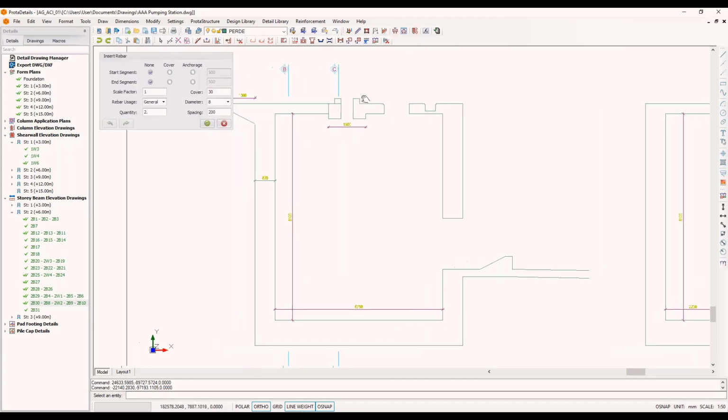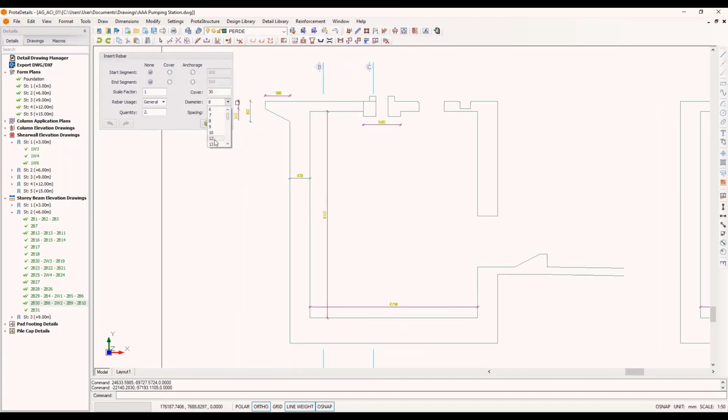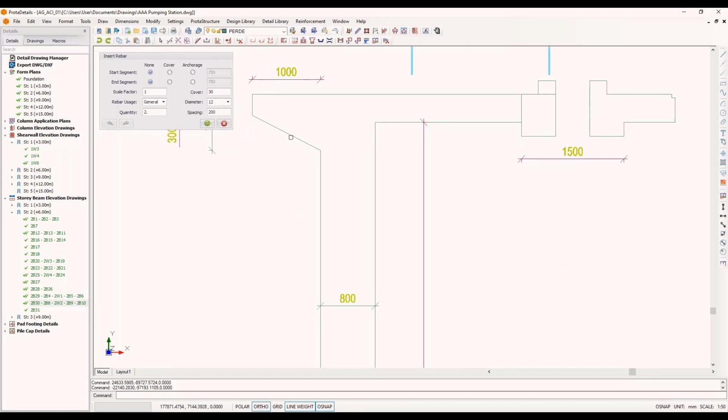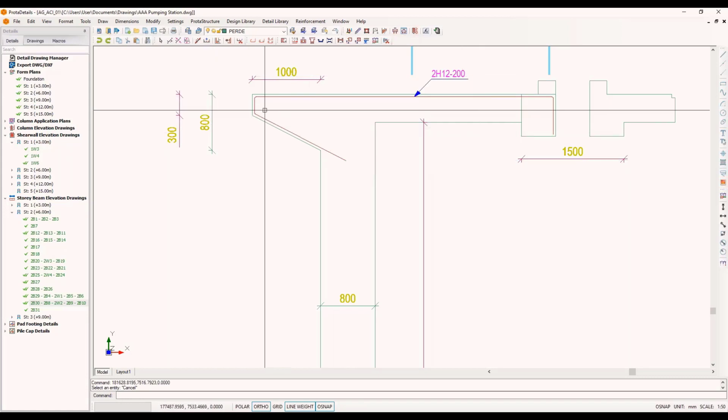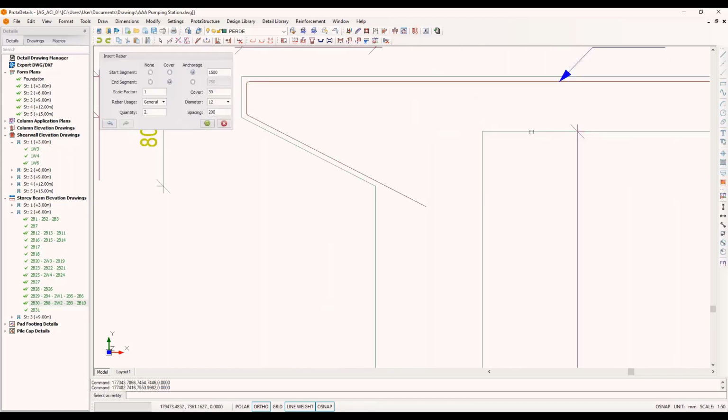So I will use the insert to formwork command here. Let's have a diameter of 12 here. What I do is I simply start picking lines, the formwork boundaries. Okay. I would like to have cover at the end, and maybe at the beginning I would like to extend this further beyond. I don't know, maybe this much, or maybe 1500 millimeters. Okay, this is good enough. Select OK. I will do the same for the bottom bar here.